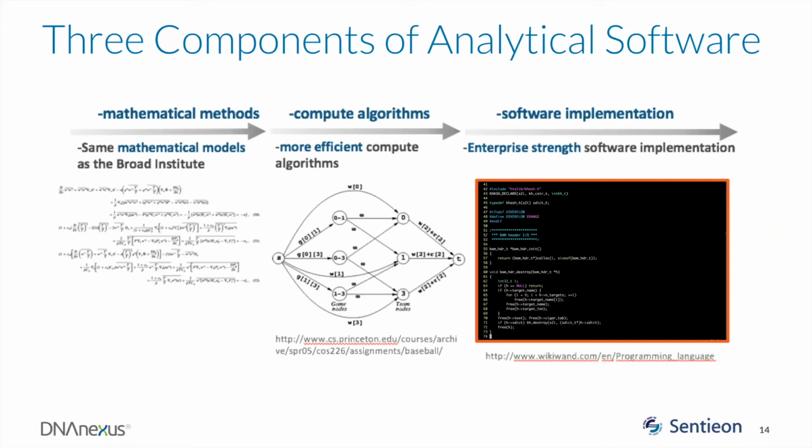And then finally, the last component of the analytical software is the actual software implementation. Sentieon benefits from an enterprise strength software implementation. The developers who have developed the Sentieon software have decades of experience developing enterprise strength software. Each release of the Sentieon software goes through a very rigorous quality assurance process, which guarantees that the number of bugs in our software is minimized. And finally, because we have the enterprise strength software implementation, our software is typically more robust for many different applications.